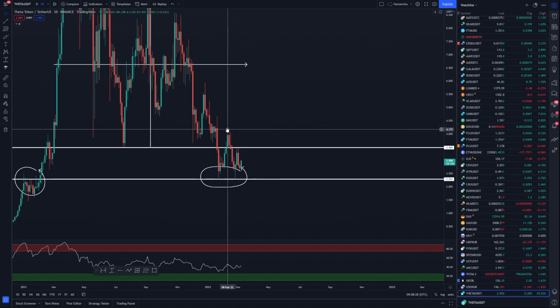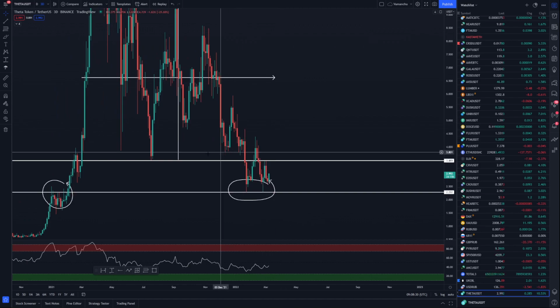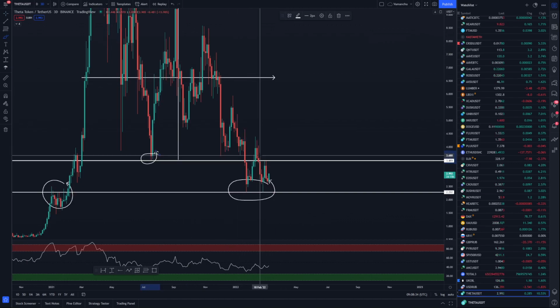We did actually get a bit of a breakout above it, but I think personally, as you can see as well here and here, it was a major area of support and resistance. So looking to sell, to take profit, use that $3.50 region.